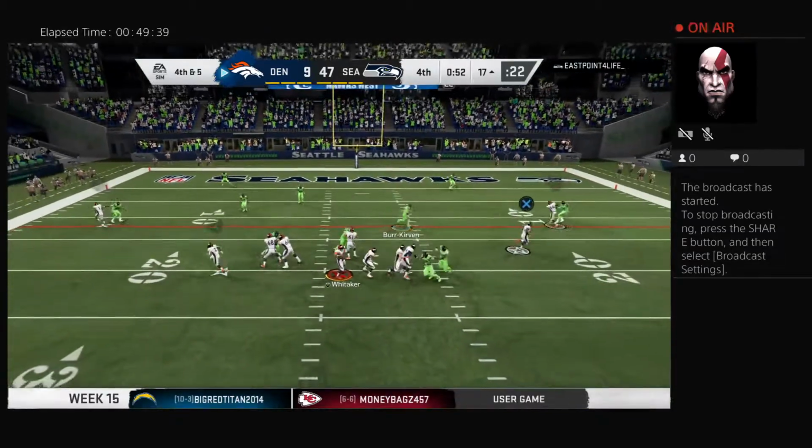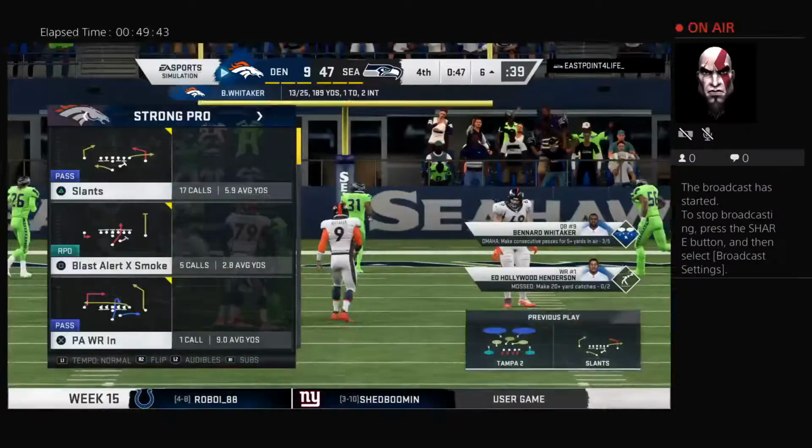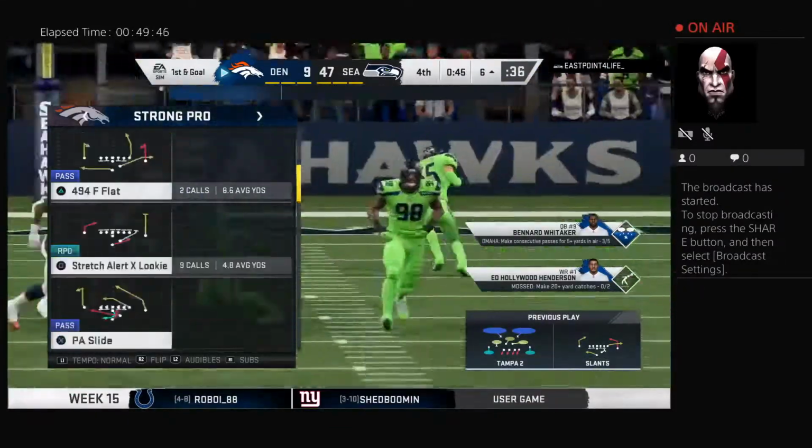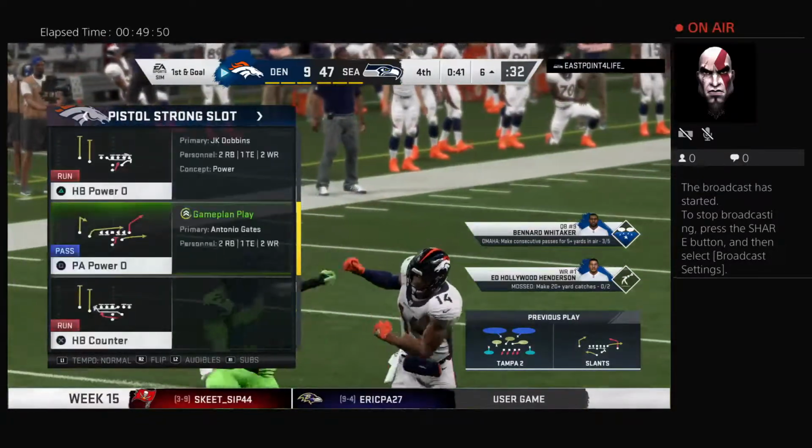On 4th down, Whitaker. He completes this to Sutton. Some collective exhales over there on the sideline. A big pickup through the air on 4th down to bring up 1st and goal.